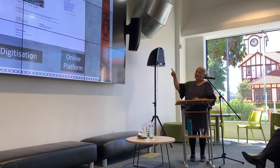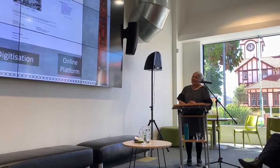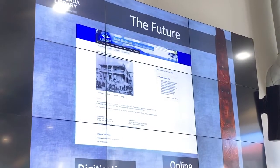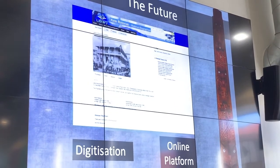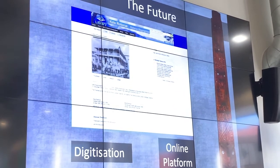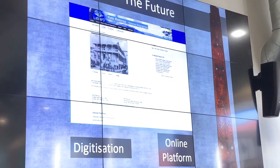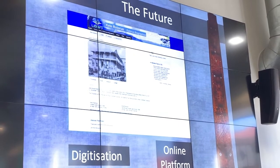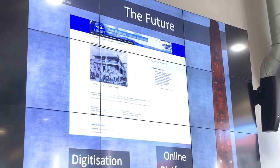This image here is taken from Kite Rotorua. The future of it is unknown at the moment. We're not quite sure how long it's going to last. So a lot of our material that has been digitised is on this platform. So this is just an example of where you can put digitised material so that anybody, anywhere, anytime can use it and have access to it.